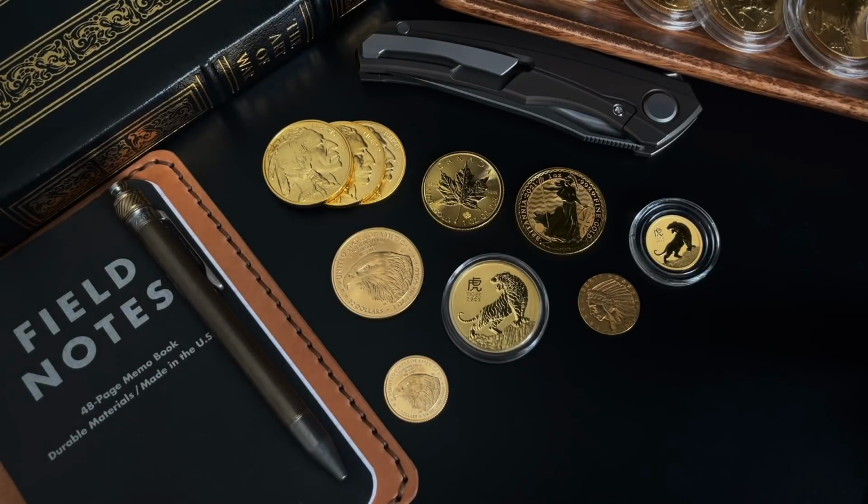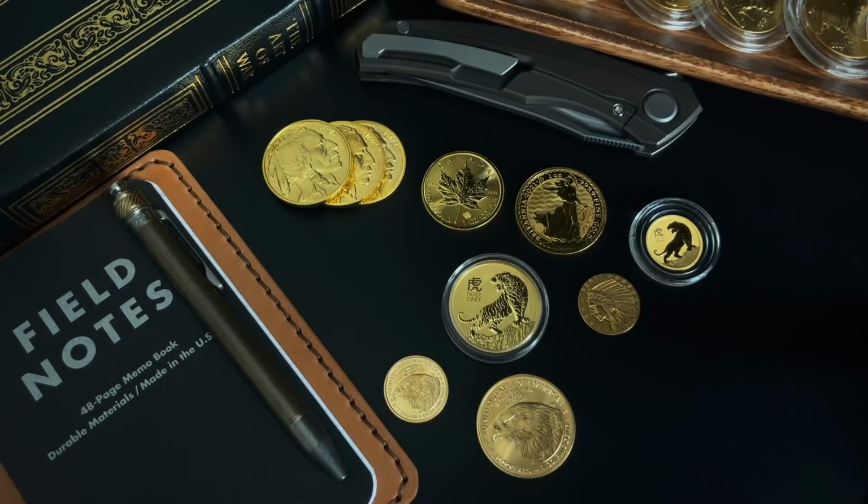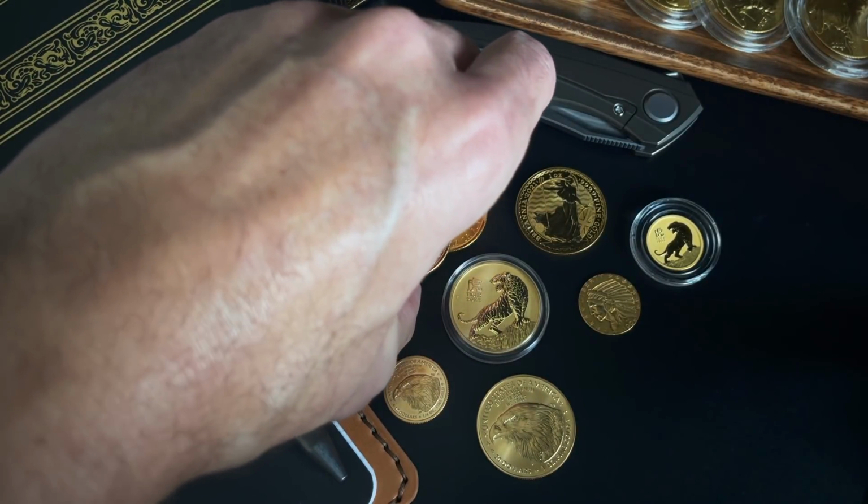Now, even though I have a little bit of variety on the desk here, I do try to stick to certain choices and then stack them at volume. So that just makes it easier to keep things organized. It makes things easier to sell if I need to.